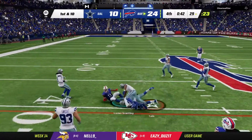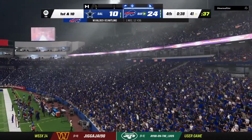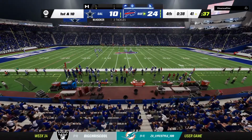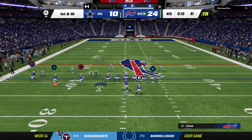Allen's throw taken in by Valdez-Scantling. And they get him down, but not before he takes it across the 40-yard line. It'll go as a gain of 12, and that should just about wrap this one up. Well, it may seem a little unorthodox to some people. Got the lead, fourth quarter, yet he's still firing away. I think he believes that's the best way to go ahead and win the game.